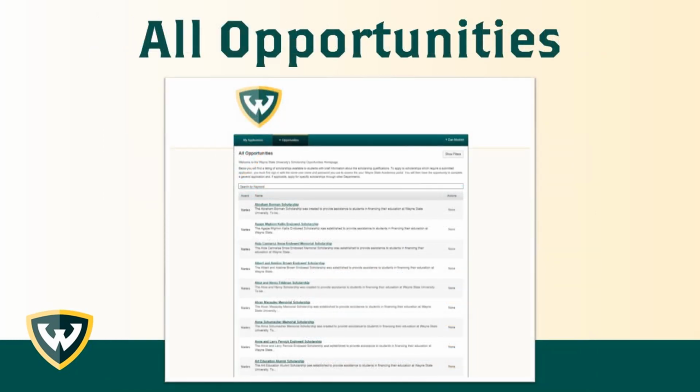There is a list of all opportunities that we have, and again, as Julie mentioned earlier, all opportunities is essentially all scholarships that we have loaded in the system. These are currently, right now, just the College of Education and the financial aid private scholarships, but over time this will incorporate essentially every scholarship that Wayne State has through any department. You'll be able to at least view them, you'll see what's there, you'll see the requirements that are there.